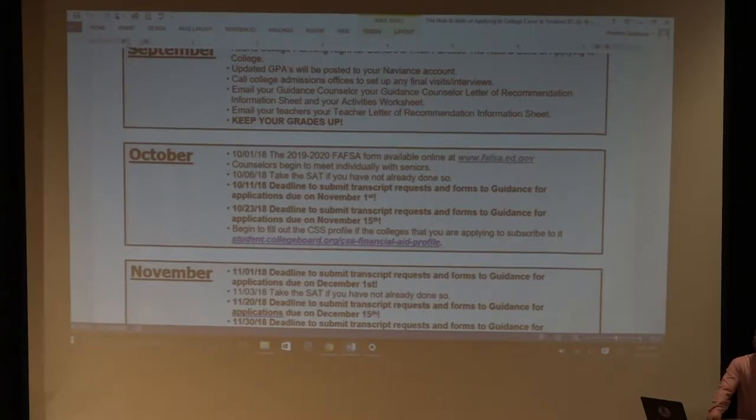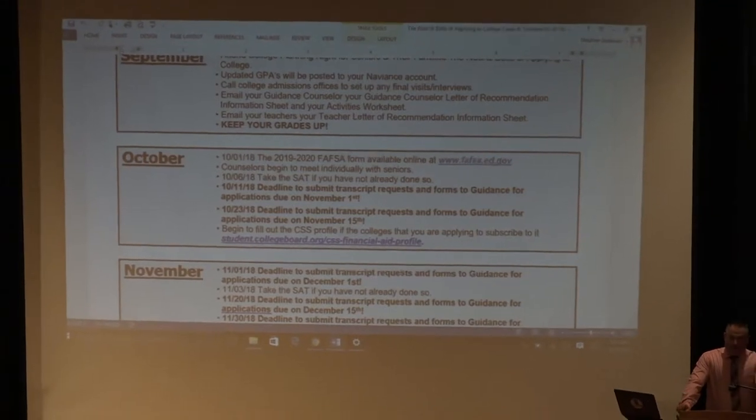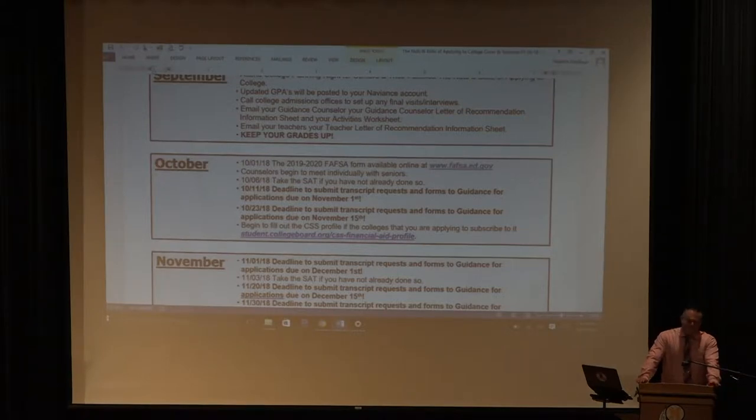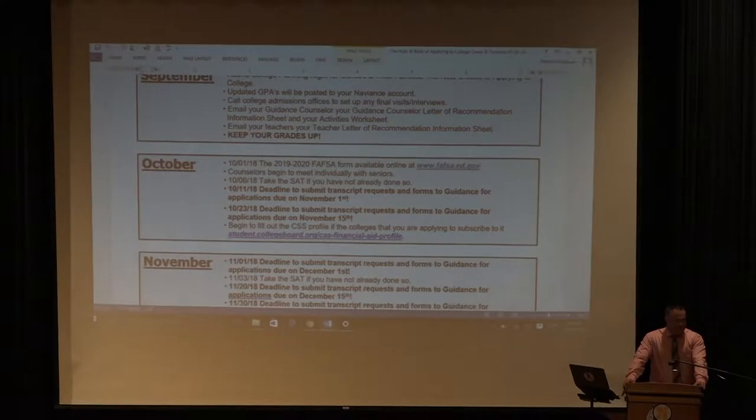For the students that went to boot camp, they got an unofficial copy of their transcript over the summer with the GPA and a rank. It may stay the same, it may change a little bit. There's always a little tweaking in these.